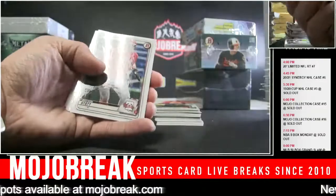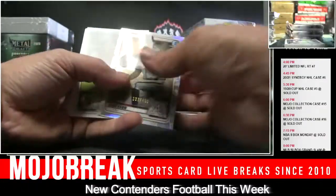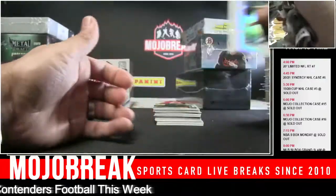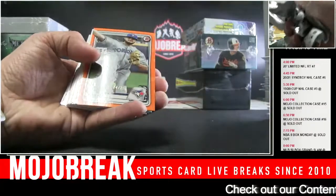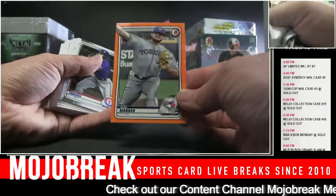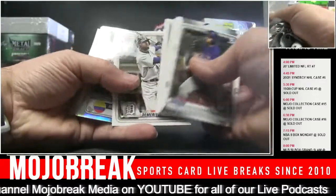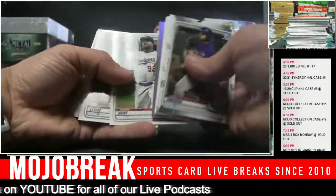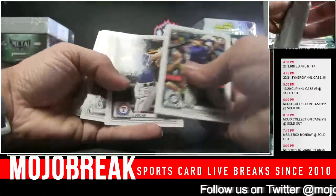Luis Robert. Yeah, we were doing football breaks every Monday. Jason Dominguez Chrome. Big football breaks. Now we're pivoting to the baseball breaks, now the baseball season's on the board. An orange paper of Alex Manoa. 25, no problem. Ronaldo Hernandez insert. Another Luis Robert rookie.